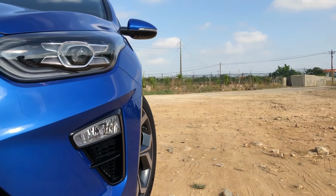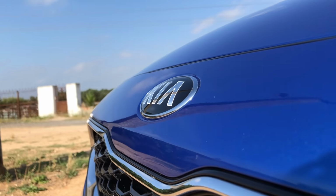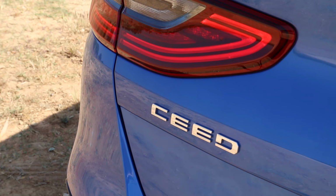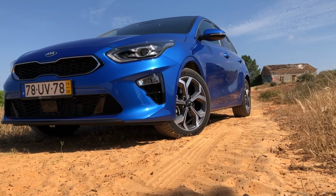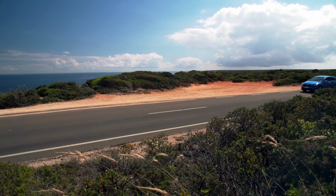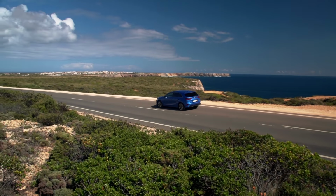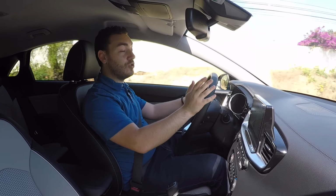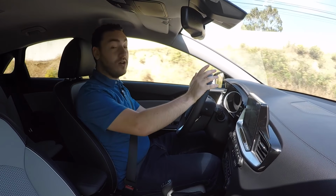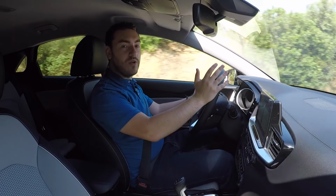Compact SUVs might be dominating new car sales right now, but the humble hatchback hasn't been forgotten about. Certainly not by Kia. Welcome to Portugal and the launch of the all-new Kia Ceed, a car that means an awful lot to Kia, especially as since its inception, they've sold over 1 million of them.